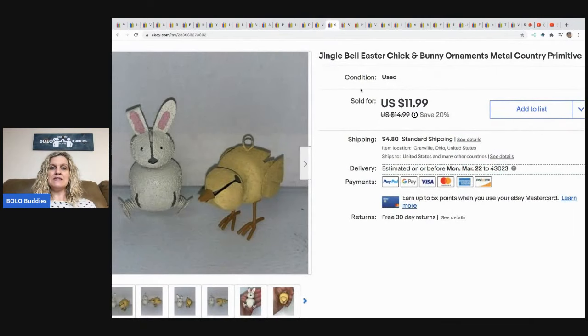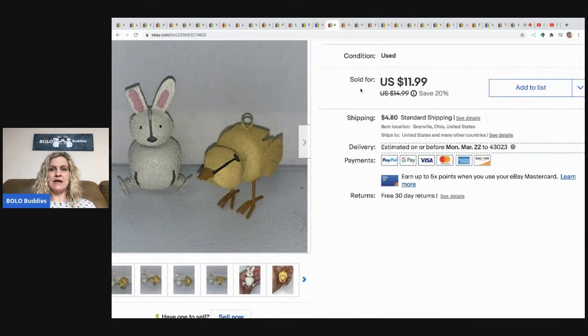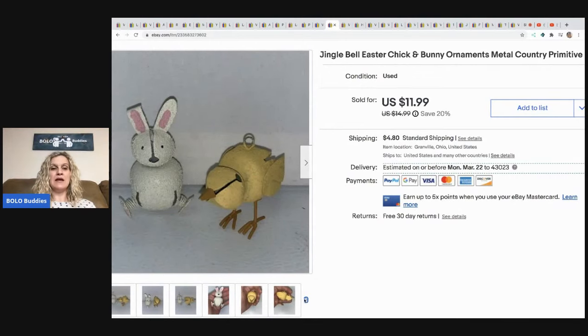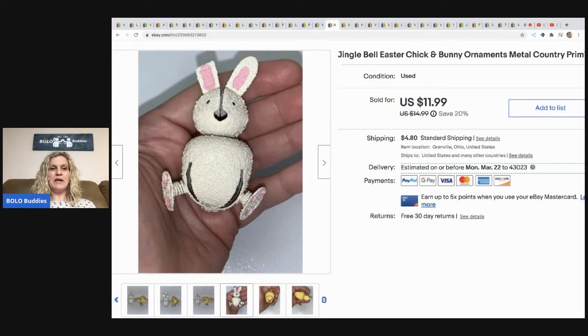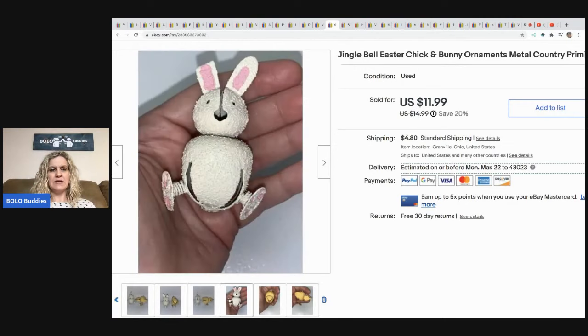The next item are these little Jingle Bell Easter chick and bunny ornaments. And the buyer actually, I think it was on the feedback they said, or maybe they sent me an email or something. And they said they were smaller than they expected, but they were still very happy. But I put them in my hands to show size. Typically I will put a measuring tape, but for some reason I did not with these.